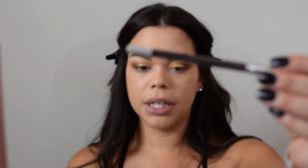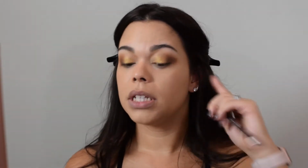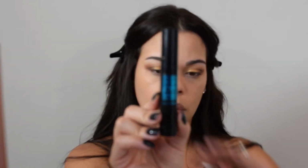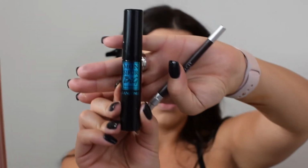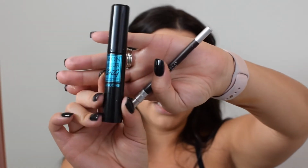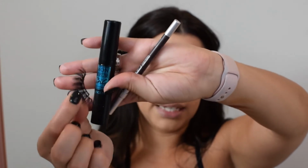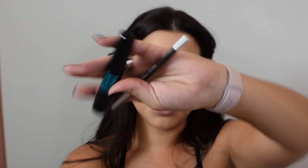What I'm going to do next is use the Urban Decay Demolition Liner on the top line, put some mascara on, and I'm using my Lancome Mr. Big Mascara, and this one's actually waterproof. And then besides those two, I'm going to use my handy dandy Eris lashes to get my eyes finished off, and then I'll be right back.